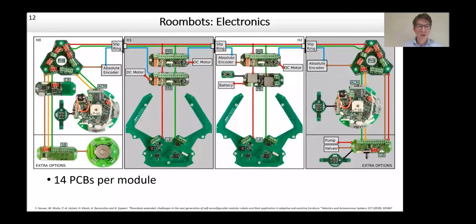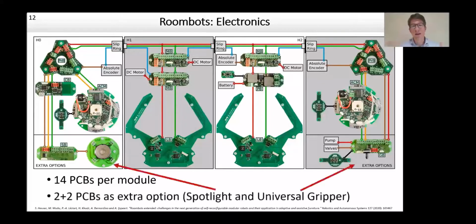Concerning the electronics, here we also follow a modular approach in the sense that we distributed PCBs in these hemispheres. One module has 14 fixed PCBs that are connected with slip rings. Additionally, we have these 2x2 extra PCB options: on the left side, a spotlight that we can use to illuminate places, and on the right side, the custom PCB for the universal gripper.